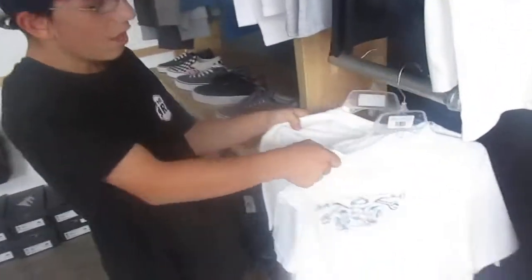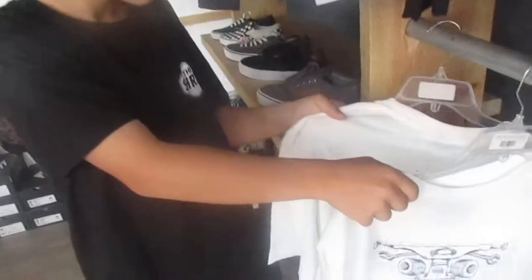Shoes just don't look like skate shoes, but a skate shop can't just sell skate stuff. Here, t-shirts, Africa skate, Africa skate, just some Vans. Here we have boards.